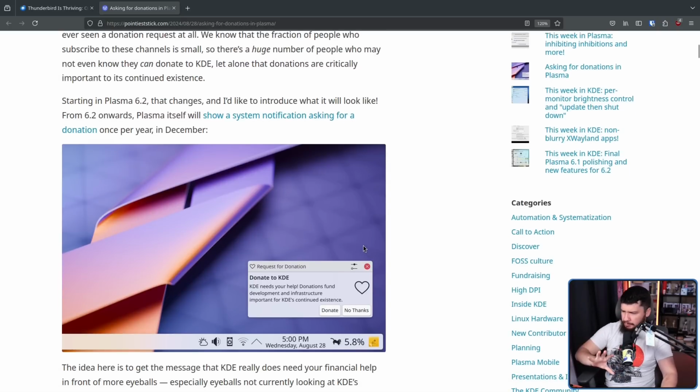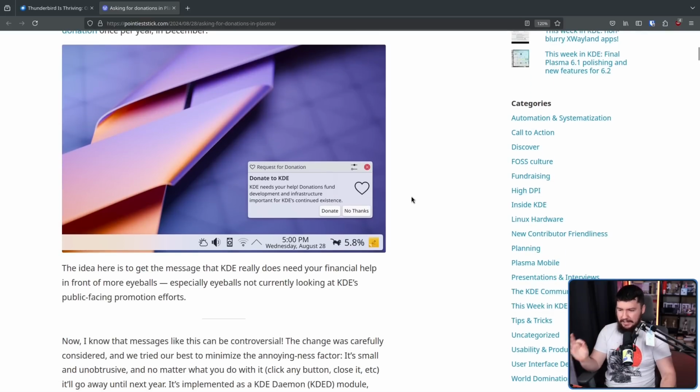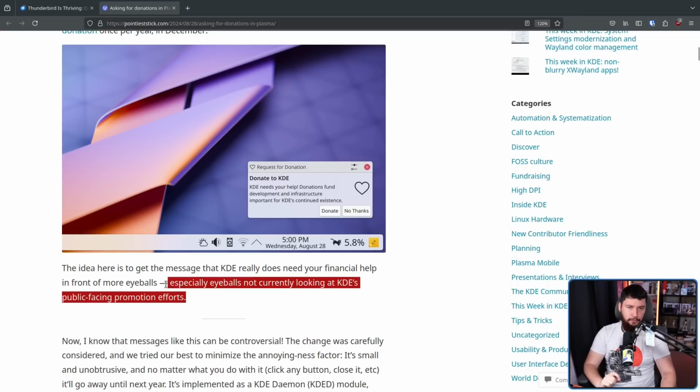It's very possible between now and then it is going to have some very minor modifications in the text being shown. The idea here is to get the message that KDE really does need your financial help in front of more eyeballs, especially eyeballs not currently looking at KDE's public-facing promotion efforts. This is a really important point because it's not like KDE just wasn't asking for donations before.